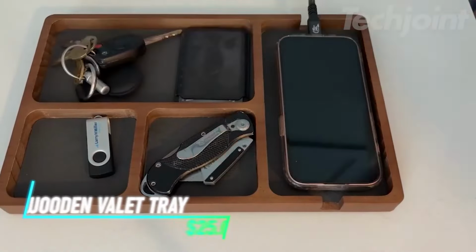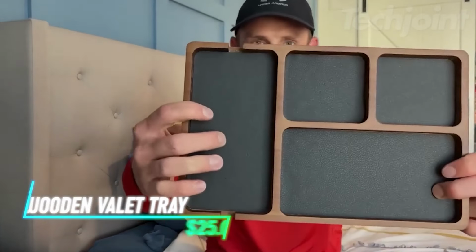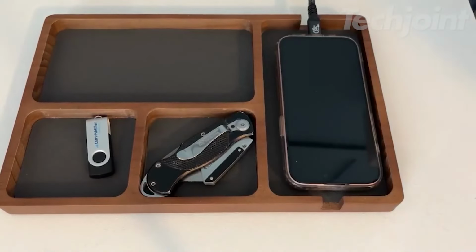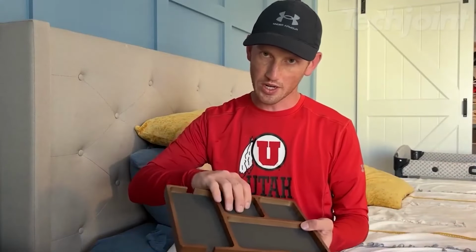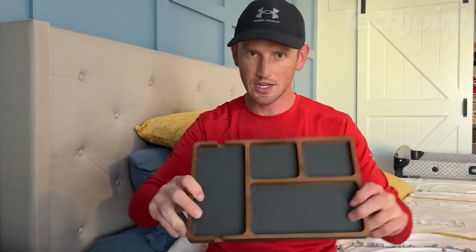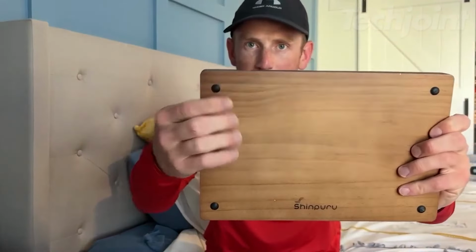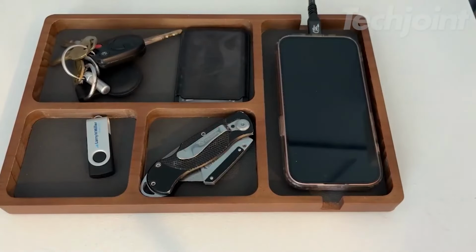Keep your essentials within arm's reach with this wooden valet tray. Designed with a sleek leather inlay, it's perfect for organizing everything from your keys to your phone. The dedicated compartments make it easy to keep your daily carry items neat and accessible, whether on your nightstand or desk. Crafted with attention to detail, this tray combines function with a stylish design, bringing both order and elegance to your space.